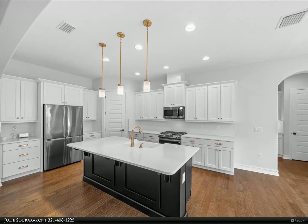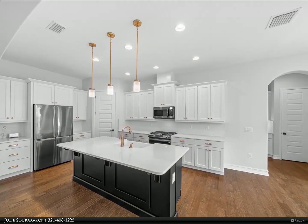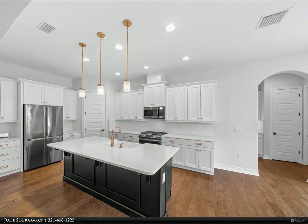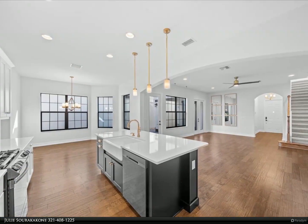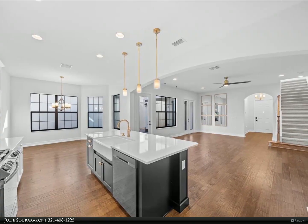Plenty of natural lighting with ample windows and 3 sets of French doors to the private paver courtyard. You will love the privacy. Plumbed for a summer kitchen and endless gas for your fire pit.